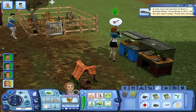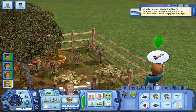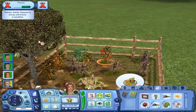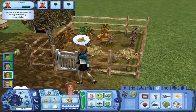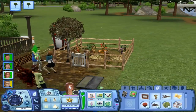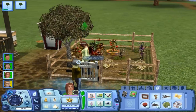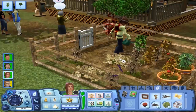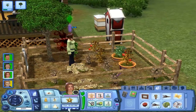Look at this. This isn't normal stuff going on sale. Oh, a sale is starting at Sam's Market Diner. Everything is 45% off. Oh my gosh, Odessa's little garden. Her garden's all messed up. Oh my gosh, she hasn't tended to it in forever. She better go tend to it. But she's a fairy, so I'm sure everything will turn out just fine.